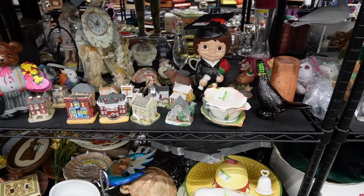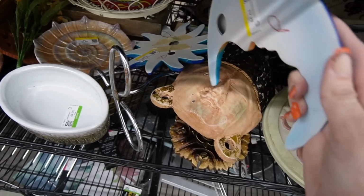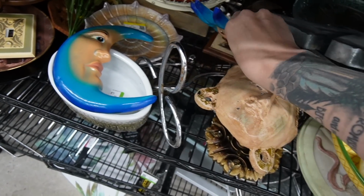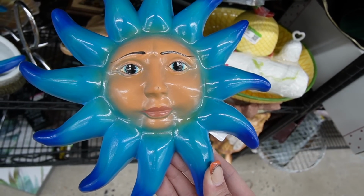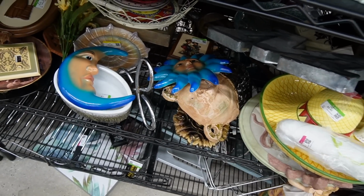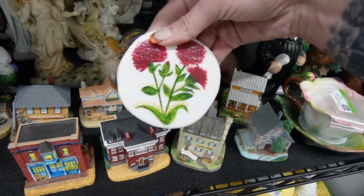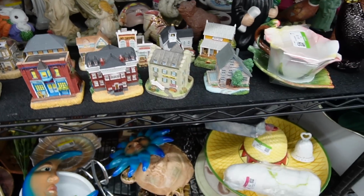I'm going to start here in the figurines. There is a moon and star. They don't look like they're made in Mexico though. Yeah, there's no markings on those. They're a little too realistic for my liking. I like the ones that actually don't look like real faces. The real faces are giving me the creeps.